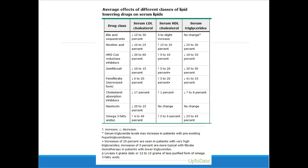Other cholesterol agents, I'm not going to spend a lot of time on these. In fact, I'm going to go through them very quickly.